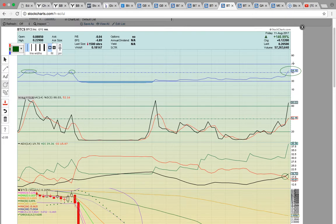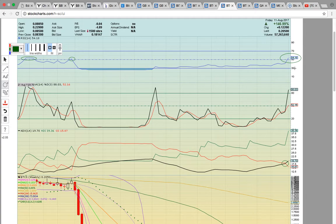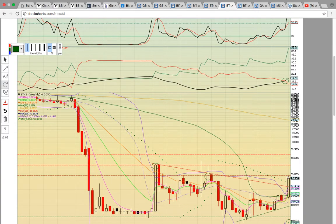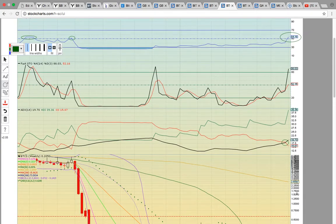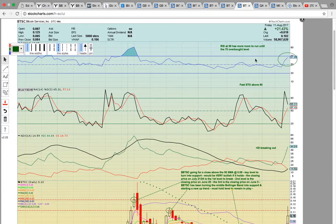that the stock is very bullish and it has more upside potential. If it drops back below 50, that would be a signal it's not ready to head higher. So if it dropped back below 50 on RSI, it would likely pull back and drop below that 50-week moving average. So you want to see RSI above 50 and holding that 50-week moving average, and that'll signal more upside potential. Okay, let's look at BTSC.